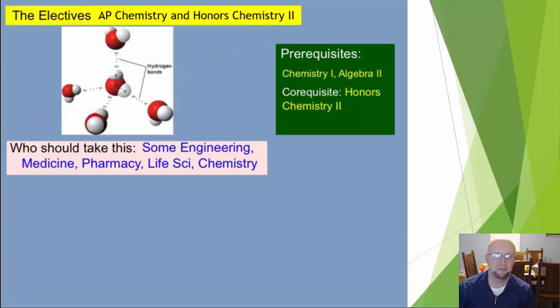AP Chemistry and Honors Chemistry 2, of course, those of you that know me in school, you'll know that this is sort of my baby. This is the class that I love to teach every year. You've got to take both of these classes together, and so you've got to make sure you've got room in your schedule for both of these classes. And this replaces Chem 120, Chem 130, or College Chem 1 and 2 at college if you're going to actually get the credit for it.